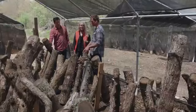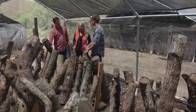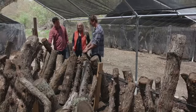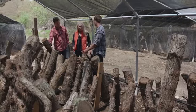We figured out that with all the construction that goes on here, people are always cutting down the forest, and it was basically just getting chipped or turned into mulch or burnt as firewood. We could actually produce protein off of it in the form of shiitakes.